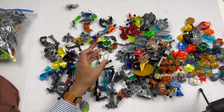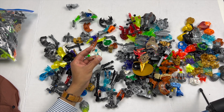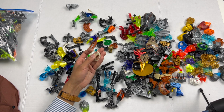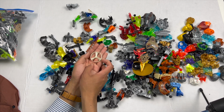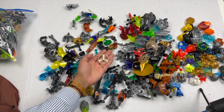Where did this glow-in-the-dark Rotuka spinner come from? I don't remember ever getting a glow-in-the-dark Rotuka. I could be completely wrong on this. Was this just in the Vizrak? Because I thought they had silver. I don't know. Maybe one of them had it. I'm probably completely forgetting. It may have been Rudaka or something, but cool to get a glow-in-the-dark Rotuka spinner because this is just a cool piece to have in general right here.